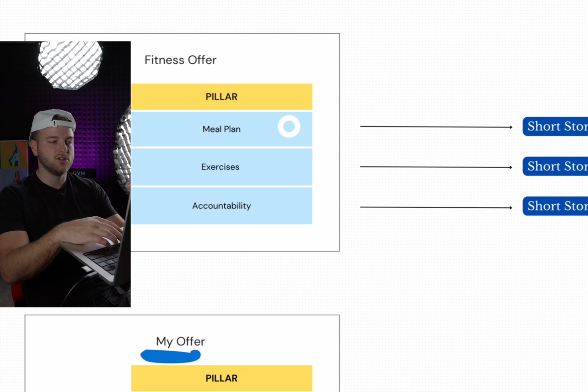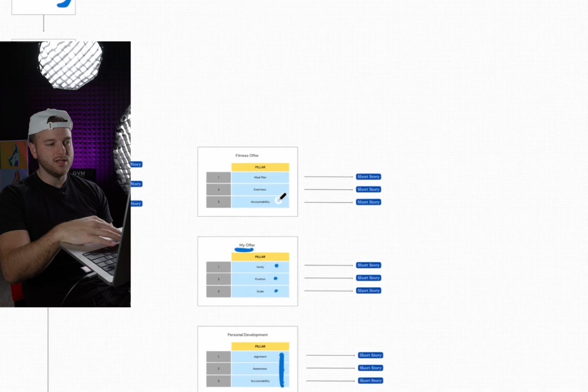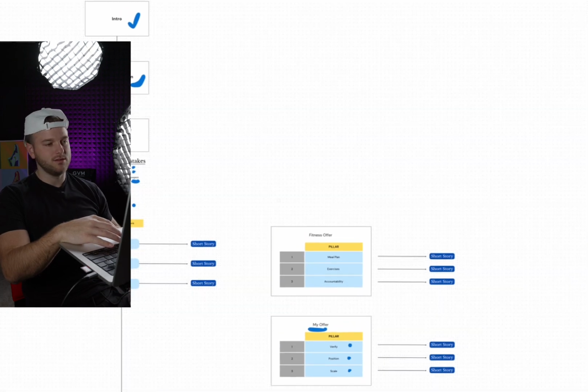I'm just showing you how it's possible to take the problem that they had and then tailor this pillar towards it by telling a little short story. And then finally, accountability. So meal plan, exercises, and accountability. This is all you need. It's so simple, you don't even believe it works. But that's all you need.